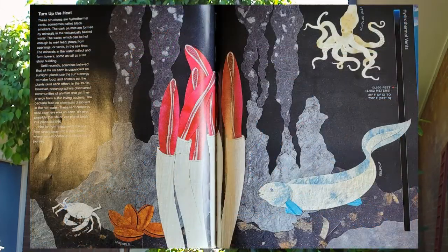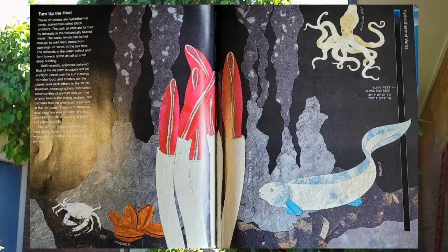Turn up the heat. These structures are hydrothermal vents, sometimes called black smokers. The dark plumes are formed by minerals in the volcanically heated water. The water, which can be hot enough to melt lead, pours from openings or vents in the sea floor. The minerals in the water collect and form towers, some as tall as 10-story buildings.